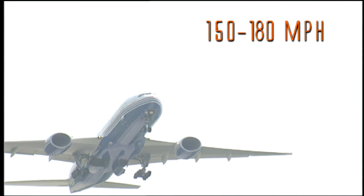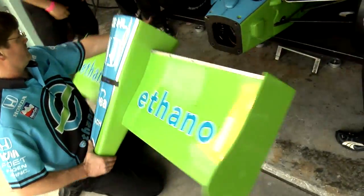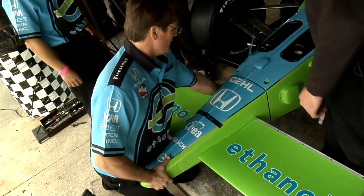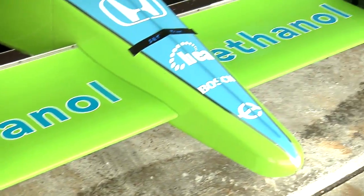When a jetliner takes off, it's usually moving between 150 and 180 miles per hour. So, if an Indy car goes over 200 miles per hour, you would think it might take off too, right? Well, one of the major reasons the car sticks to the ground is because of its wings. Yeah, that's right. Indy cars have wings that are similar to a jetliner. But the big difference is the IndyCar wings are turned upside down, providing downforce instead of lift. So, instead of the car taking off like a plane does, the air pressure pushes the car towards the ground, keeping it firmly planted on the track.